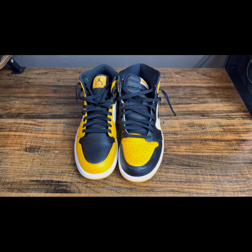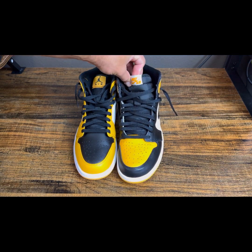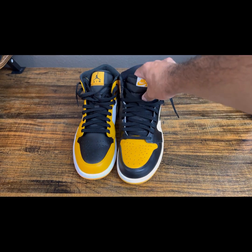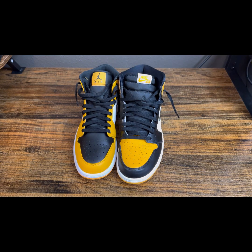Obviously, if we look at the tongue, we got the Nike Air logo. I mean, that's obviously going to be better. Everybody's going to like that much better. The tongue has a little bit more cushion on the highs than the mids.